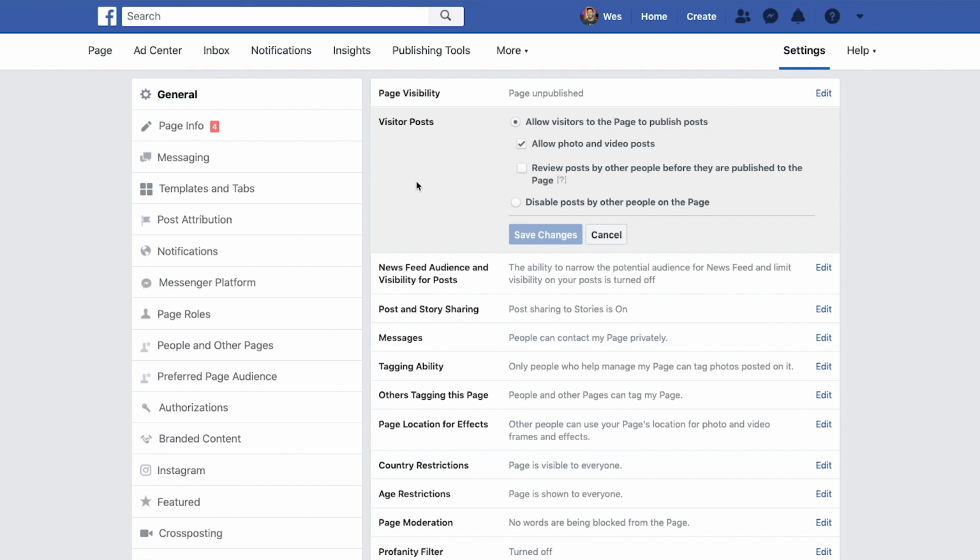Okay, next let's go to Visitor Posts. What I recommend here, and it's up to you, is checking this review posts by other people before they're published to your page. That just makes sure that no one can write anything that's kind of trolly or spammy on your page, and you have to approve it first. So I'm gonna go ahead and click Save Changes there.